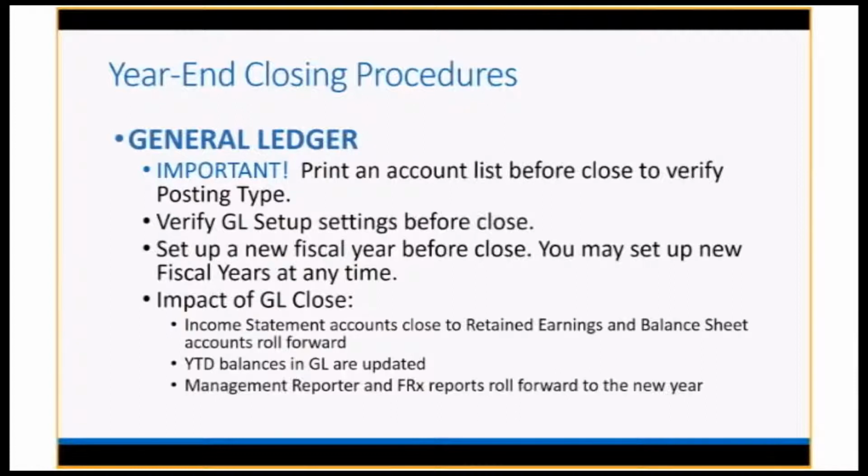Next thing, this one is just a small thing and it's in the instructions. Verify your GL setup settings before you close. In other words, make sure that you allow posting to history. And you just follow the instructions, you'll be good. You also will need to set up your new fiscal year before close. So your 2016 fiscal year will have to be set up before you close 2015.